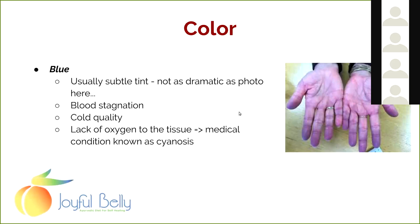Remember, in grade school, you learned that arterial blood coming in your arteries is very red, and then the blood that goes to your veins is more bluish or purple. So basically what it means is that if you see bluish tint, the blood has been sitting so long it's starting to look like venous blood. And that means that the blood is deoxygenated, and that's a medical condition known as cyanosis. It's a sign of cold quality in Ayurveda and also blood stagnation.